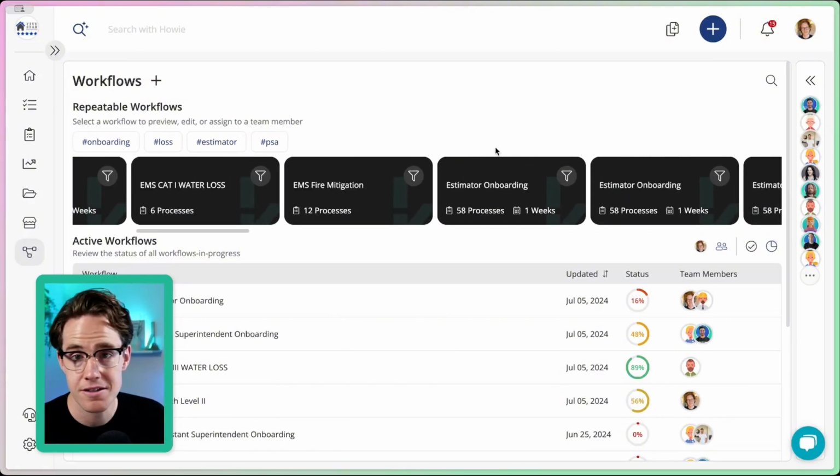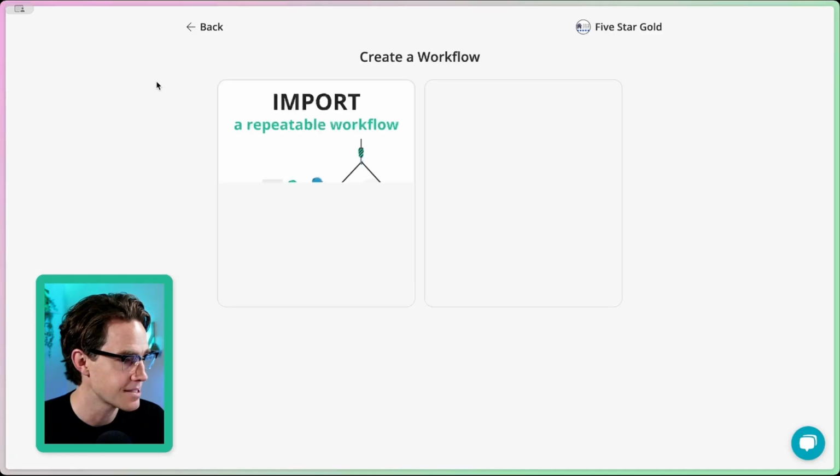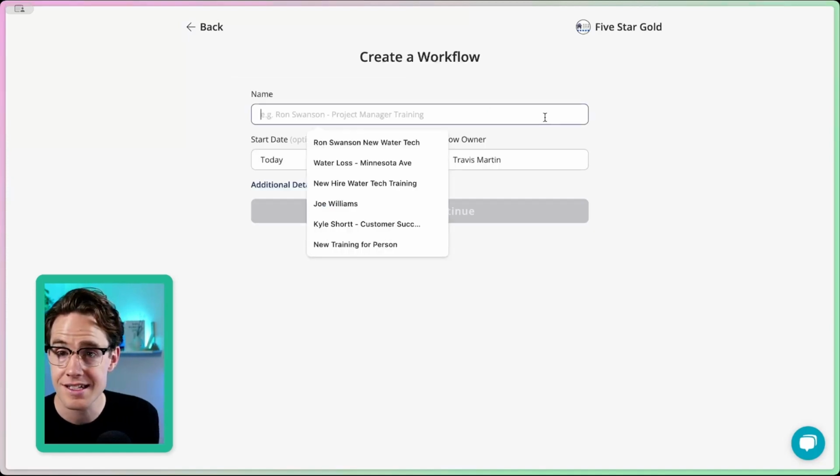So we're going to create a workflow from scratch in order to get started. I'm going to click this plus button. Again, we can import a repeatable one. 90% of the time, that's probably what you want to do. You don't want to reinvent the wheel. You just want to give someone else your new water mitigation tech training. But in this case, I'm going to show you just how easy it is to build training from scratch.